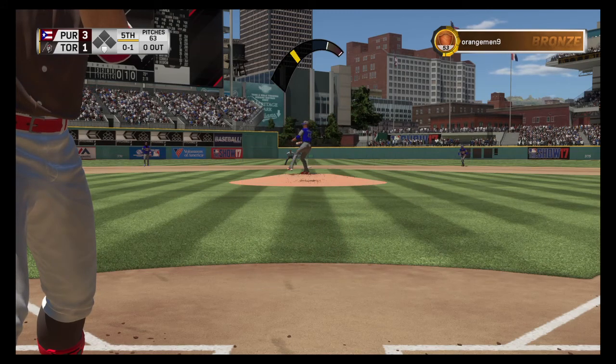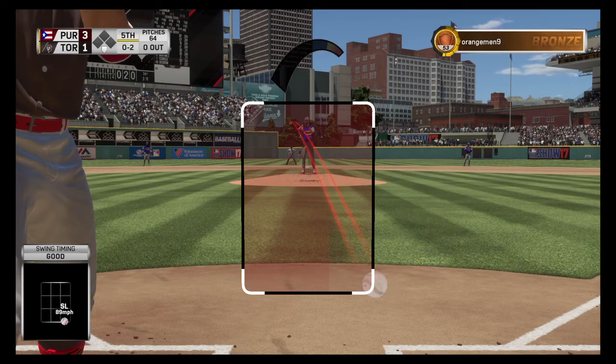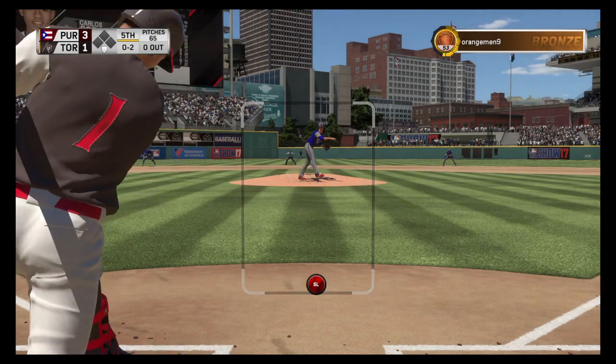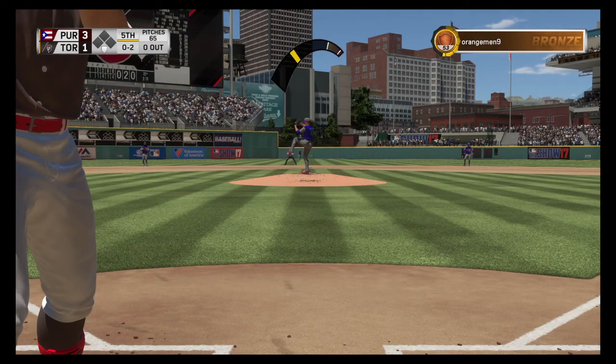Ready with the 0-1 pitch. Oh, and he's really getting the better of him now. It's strike 2. Into the windup. Here comes the 0-2 pitch. And he swings on top of one here and chops it foul right at home plate.